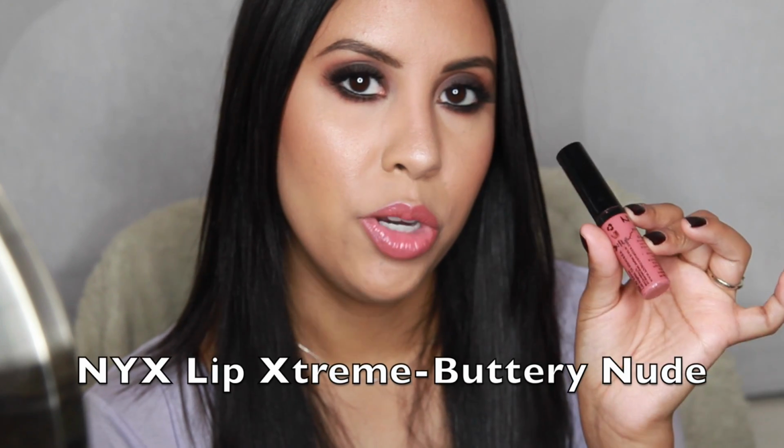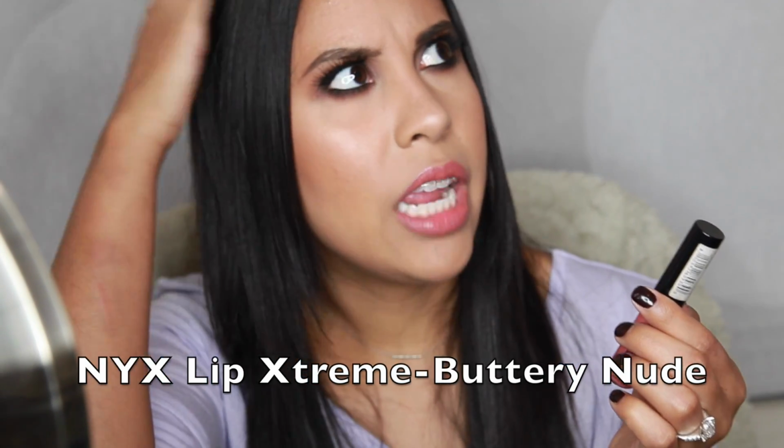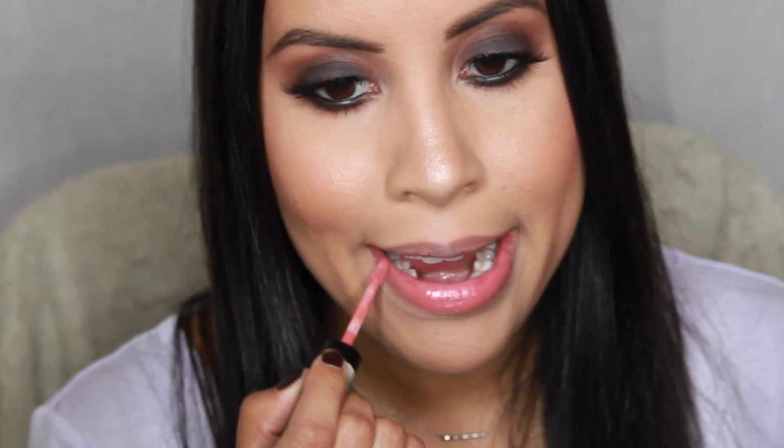Because I'm cheating and I wanted to really include this one in the collection, I'm going to say top 11. 1, 2, 3, 4. This is the color by NYX. It's called Buttery Nude. It's one of their Lip Extremes, or Extreme Lip Cream. They just changed the name of it. I think they're the same kind of formula. But this one is one of my favorites.